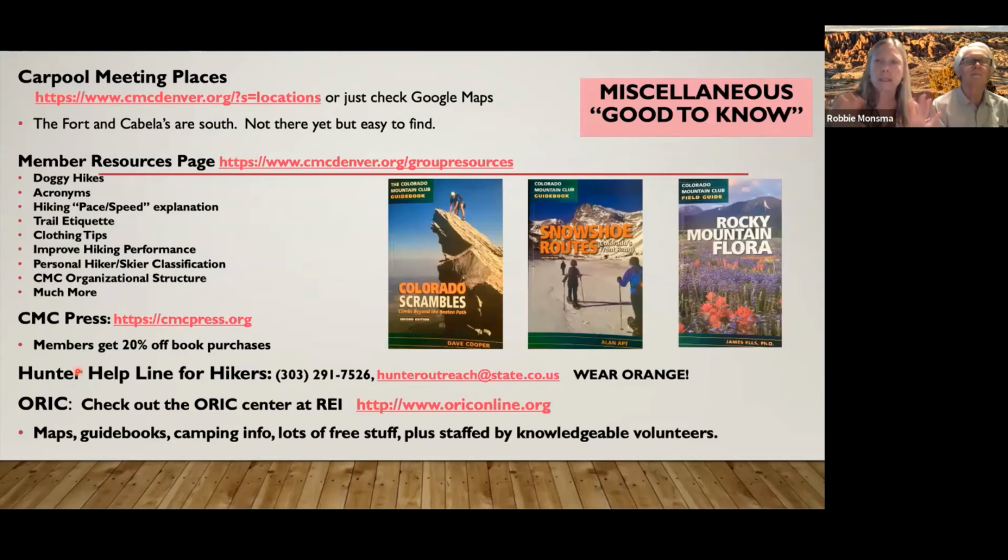Okay, this is sort of my miscellaneous good places to know about. Carpool meeting places, I mentioned that before. Sometimes people get discouraged just because they can't figure out where's the Fort. The Woolly Mammoth parking lot, which we use a lot, is right at the intersection of C-470 and I-70, and it's kind of confusing if you haven't done it before. Somebody did a whole series of maps on how to find these places, but they're all searched so often that they're really easy just to go into Google Maps and find them. I think I mentioned the Fort and Cabela's involves some private property where it's allowed, but those are so easy to find. They're not on that web page, but they're really easy to find.